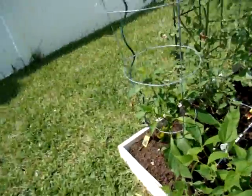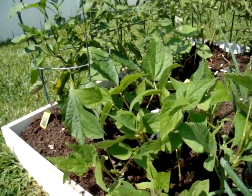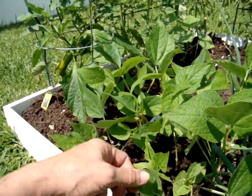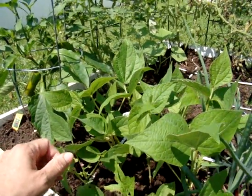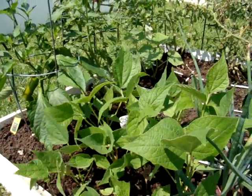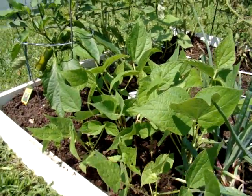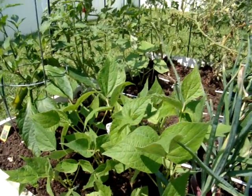And let's see, this is one of the heirloom wax beans that I've planted. It's doing real well. I've actually sprayed this with a little bit of copper soap the past week because we've had so much moisture and humidity, and the baking soda that I sprayed last time didn't work as well. So hopefully this will do good.